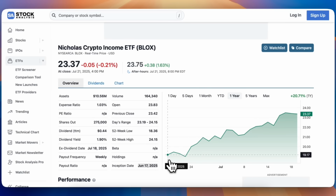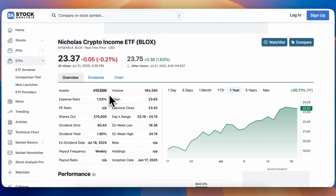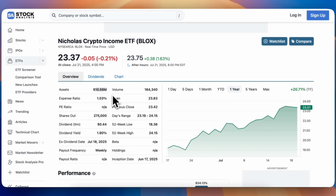It's a pretty good return, and it's had its lows all the way down to the low $19 price range. And it does have about $10 million assets under management, and it's attracted $4.5 million in new investments in the first few weeks of trading. So there's clear evidence of growing appetite for income-oriented crypto ETFs. And there's been some pretty decent trading volume as well.